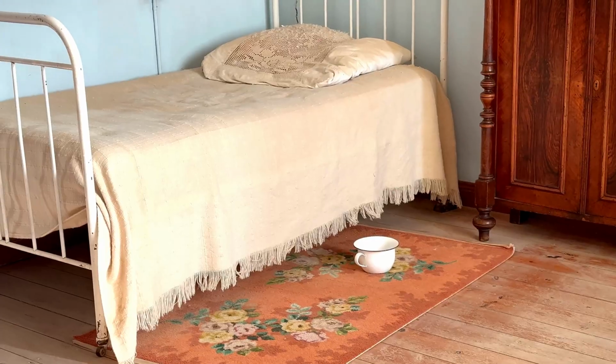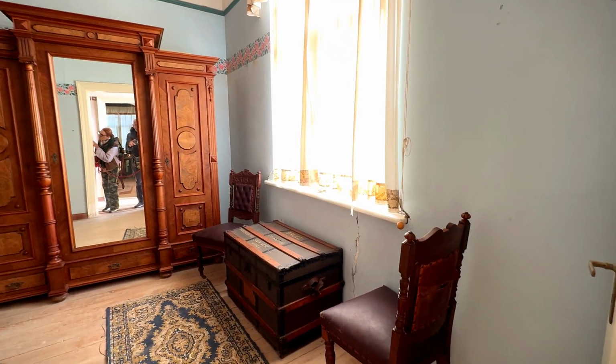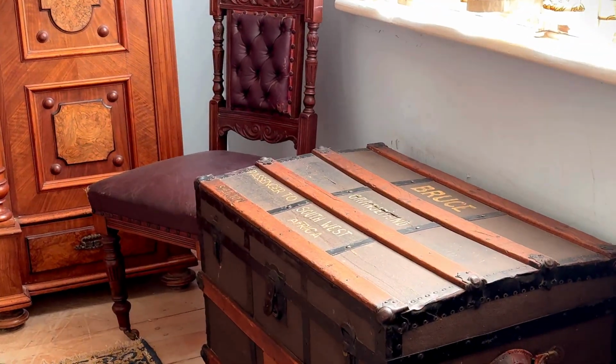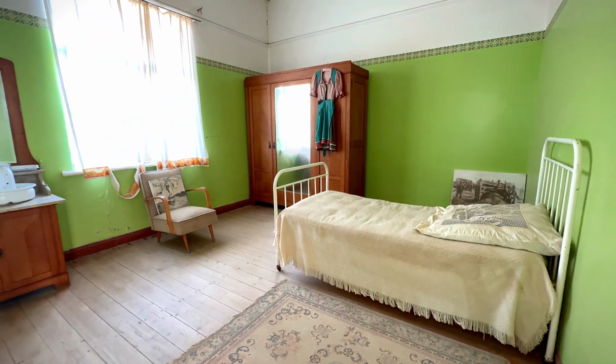Some rooms are still in a surprising state of preservation. Here, time seems to have stopped. Original furniture in perfect Teutonic style, with elegant and solid lines, evoke the luxury and refinement of an era now vanished.